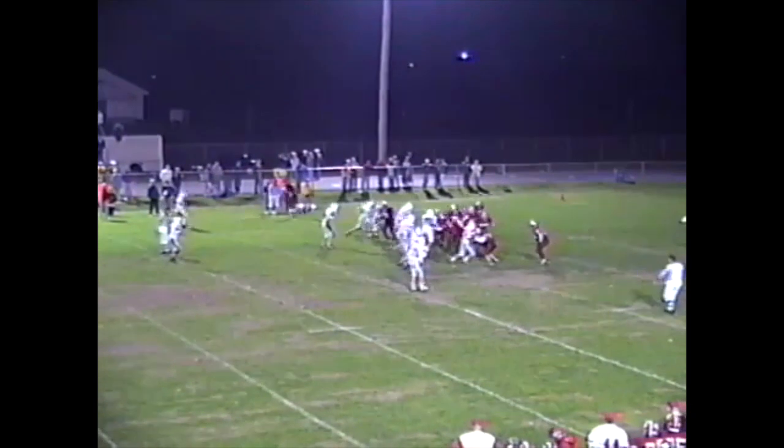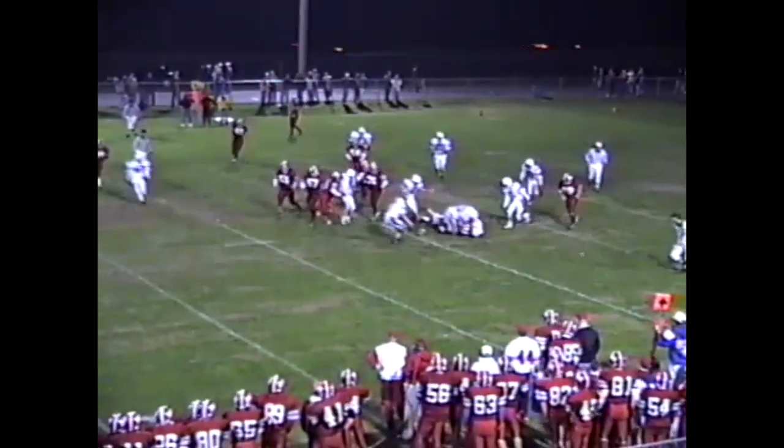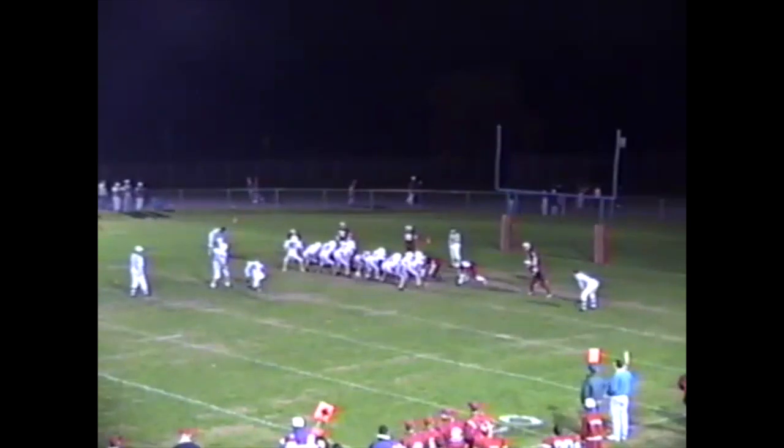Open field to the left. Monticelli in motion that way. He's got the ball, and he will be getting away from 2 tacklers. Fumble the ball, loose football, and it's going to be a touchdown. And guess who? Bobby Oaks.